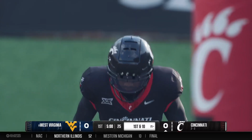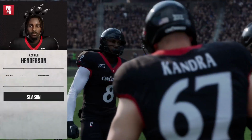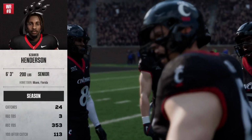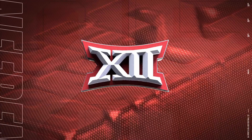If you can do that, I don't know why you don't do it every time. Reduce the risk. Banged it out of the back of the end zone. They'll put it in play at the 25. So the Bearcats offense will take the first swing of the game.